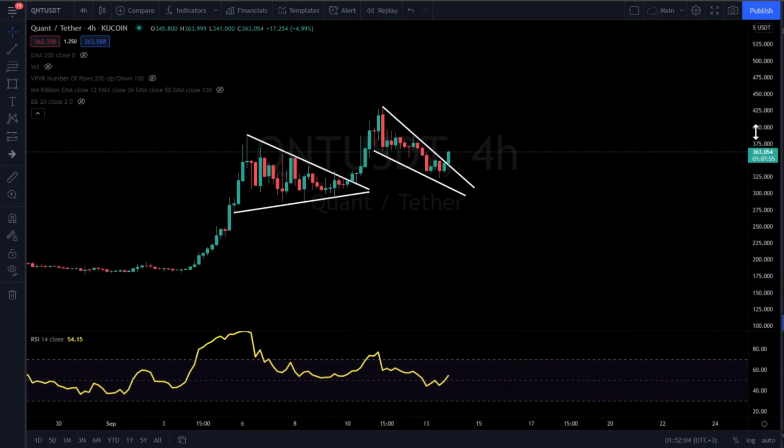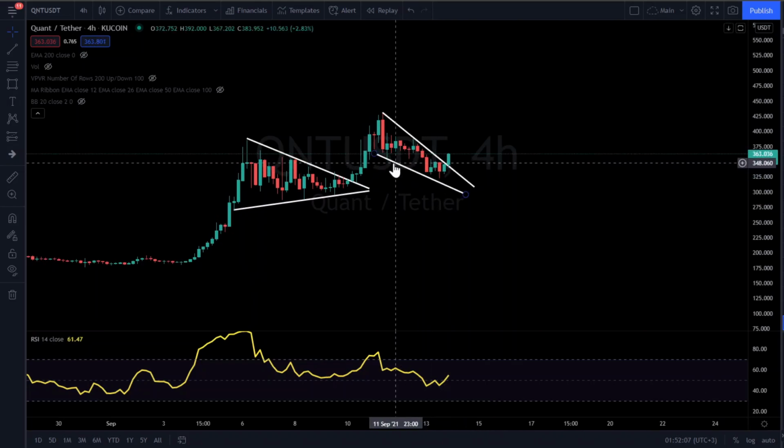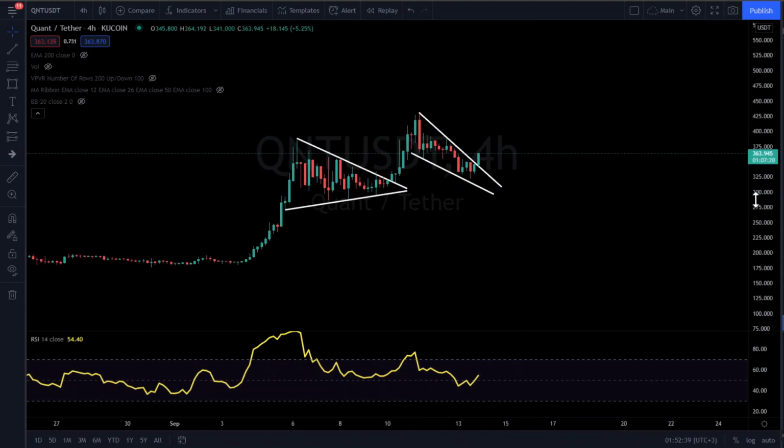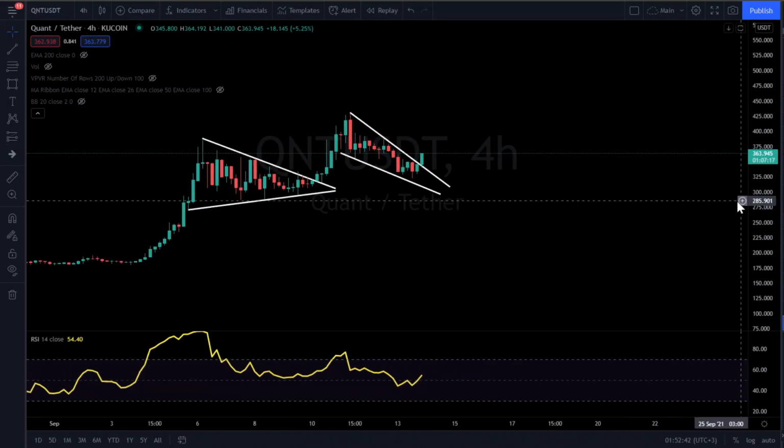So right now Quant has made this falling wedge. We know the falling wedge is a bullish pattern in general, so it most often breaks to the upside. And if we only look at the pattern, we have a bullish scenario. But there are other things here that we need to consider, and I'm gonna lay them out for you. Those are the things that you need to look out for. If those things fail to happen, we are most likely looking at a failed move, and we are going to see a larger pullback.